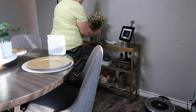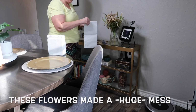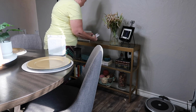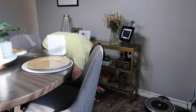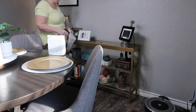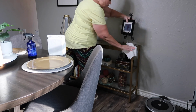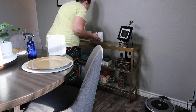When I tell you these flowers made a huge mess, I am not even exaggerating slightly. They made a humongous mess. Now, that's probably my fault because I left them there for probably like 3 weeks. Had I cleaned them up before they dried up, they probably wouldn't have dropped the dried pollen that comes off of the flowers. But because I didn't get rid of them right away after they died, they did dry up. The pollen did drop all over everything. And unfortunately for me, that pollen is orange. It's like a dusty orange color. It's all over the top and in the cracks of this glass table.